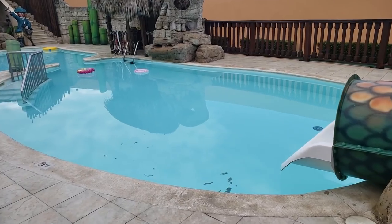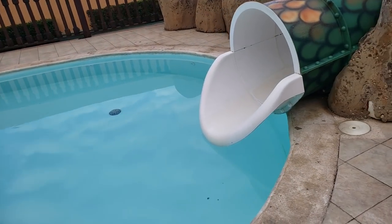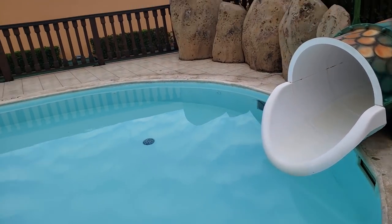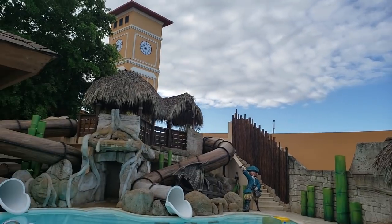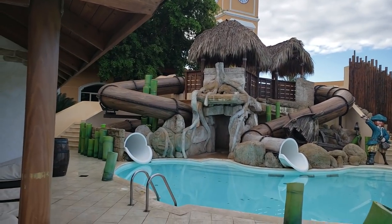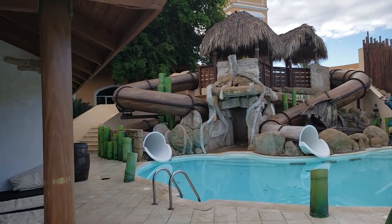And then splash into the pool. Guys, I might want to come here later on by myself and just play in the water slide. I wonder if we're allowed as a grown-up to come in here. There's a littler one there. So there's two more smaller loop-de-loop slides. You know what, guys? I'm coming here later on.